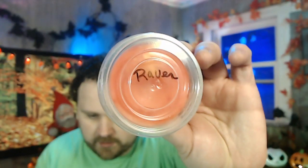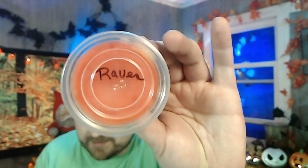We have one more. We have the Raven, and I'm assuming this is in reference to Edgar Allan Poe's poem. Let me see if I can quote The Raven. And my soul from out this shadow that lies floating on the floor shall be lifted nevermore. I could probably do a little bit more than that. My nose is just shot. This is the 11th candle I'm going to here.